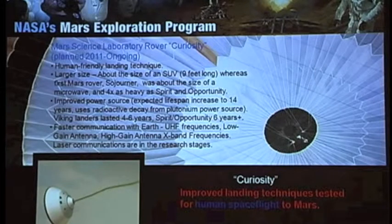Laser communications, which would speed communications even further. He didn't elaborate on that, but it's maybe something interesting to look into.